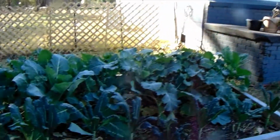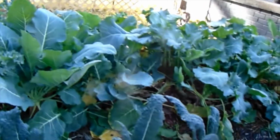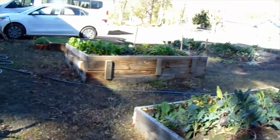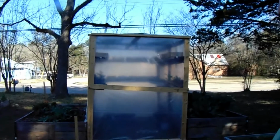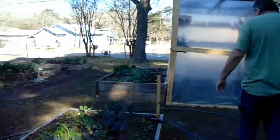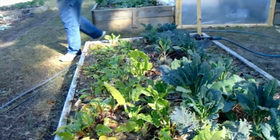And we got more kale, cabbage, and guess what else? Kohlrabi. I'll tell you, she planted it everywhere. They're doing good. More kale here, and more kale over there. We have a greenhouse in there, and we can do a little tour of what's in there next time. Look at that one.